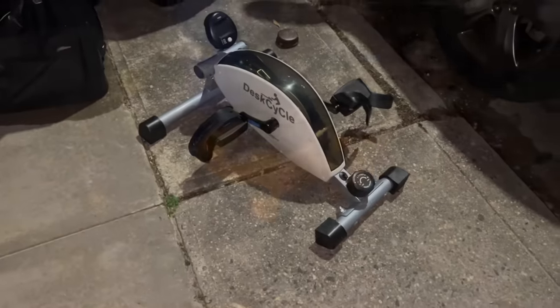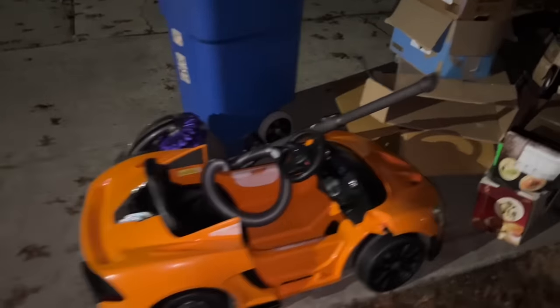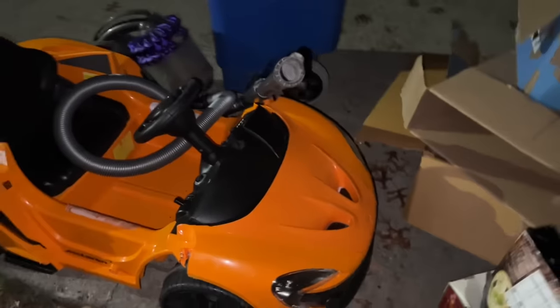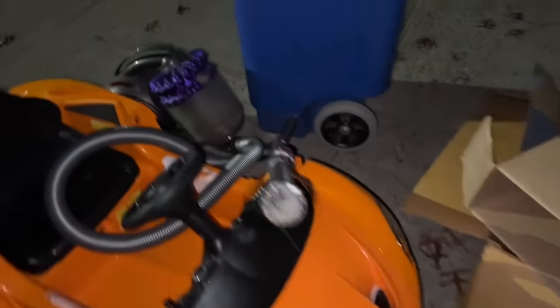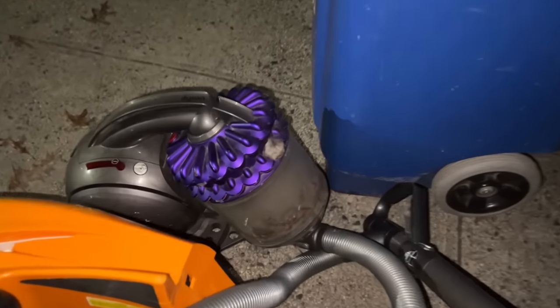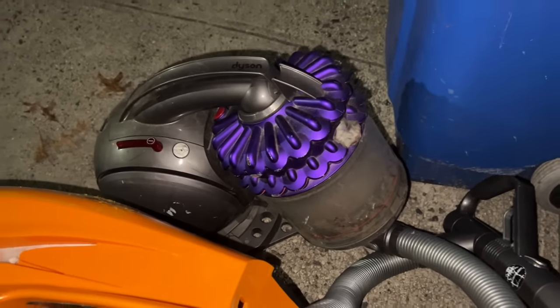And right across the street from here, this little mini McLaren. I always get a kick out of these small cars. And behind it, the obligatory Dyson, the piece of junk manufacturer that uses more plastic than anybody else on the planet. And like I said, it was a nice night.